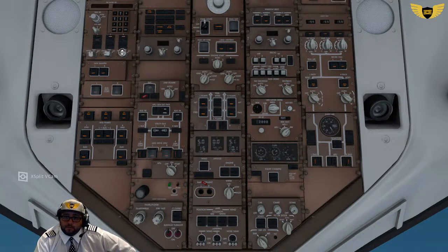Let's do our flows. So let's get nav. IRS over to the nav. 1, 2, and 3. Yaw damper can come on. Engine limiters can also come on. Down here, we'll turn all the electric hydraulics on. Just like so. Go down here, that can go to the on position. Everything else here is good. We don't need APU on quite yet, so leave that off.